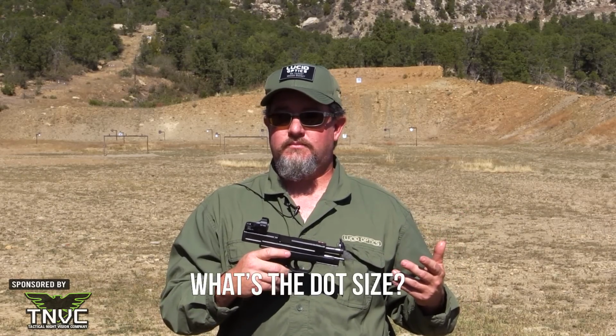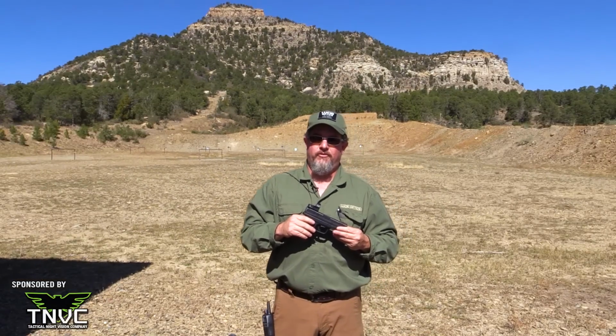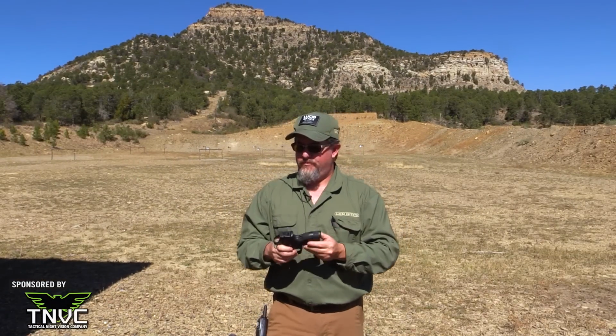What's the dot size? 3 minutes. 3-minute dot size. Got it, thank you. And besides optics, or at least rifle-mounted optics, looks like you've got some other things here too. Correct. So in the optics world, you're always measured by the observation side.